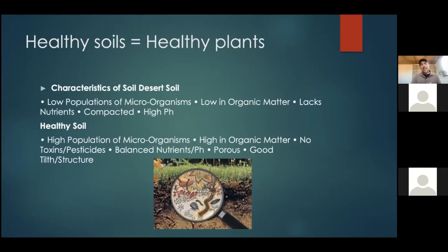Because when we're thinking about a healthy soil, we think about it being full of microorganisms, high in organic matter, with no toxins or pesticides. It's balanced, the pH is right, and it's very porous, so the water can sink in. It has very good tilth and structure, it's not dusty or compacted. So that's a good soil. And I'm going to invite you, our next workshop is going to help us understand how we can get from a desert soil to a healthy soil. How can we get it to that?